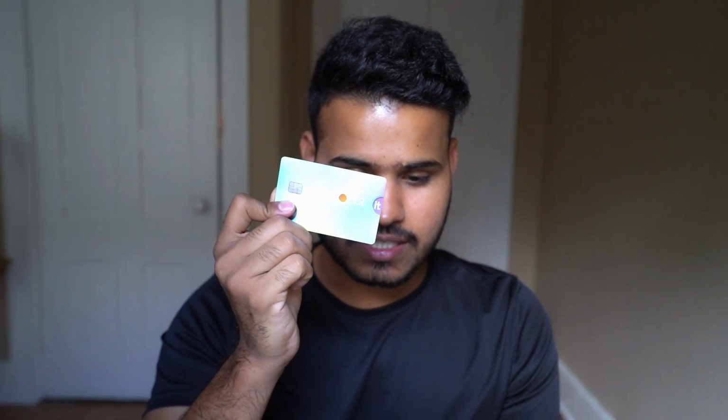Yeah, I have this Discover credit card. So as you can see here, this is my credit card. One of my friends referred me to this card, and then we both got $100 as a bonus. So that's a pretty good deal for anyone who wants to get started with a credit card.